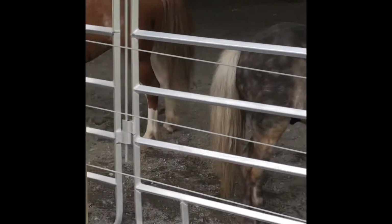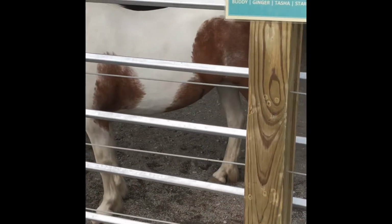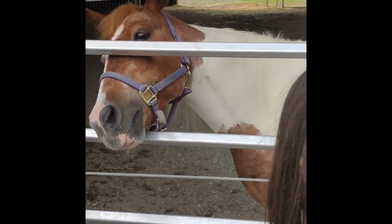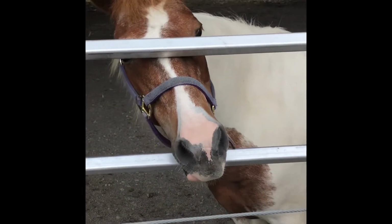Here are some ponies, and this little guy right here, he's really not so little, but he wanted us to feed him. He was like, please give me some food.